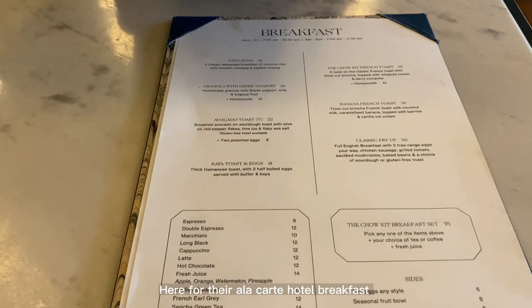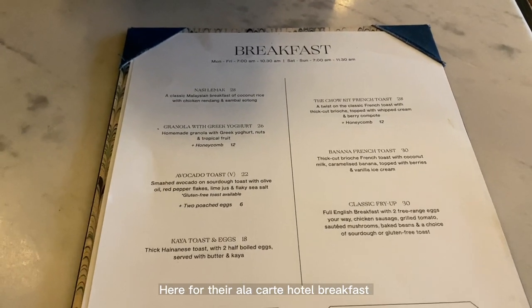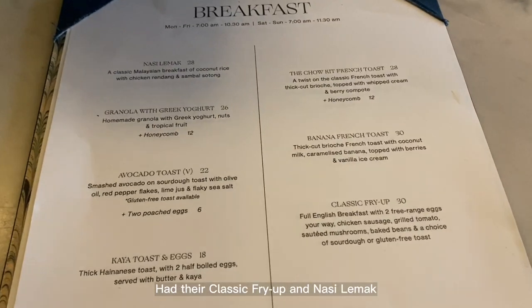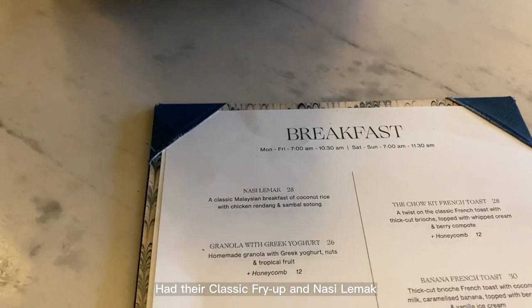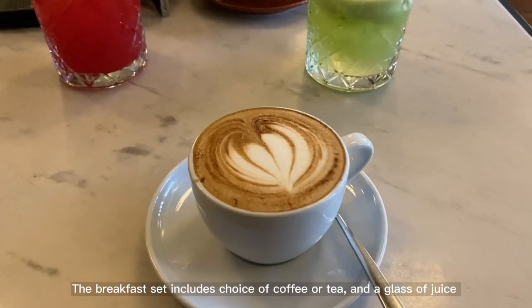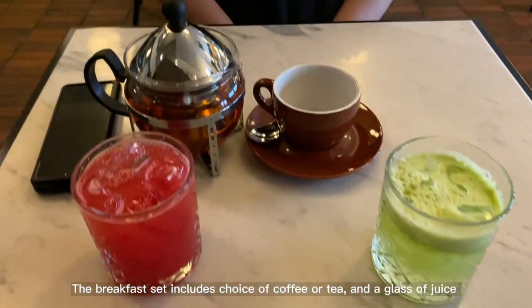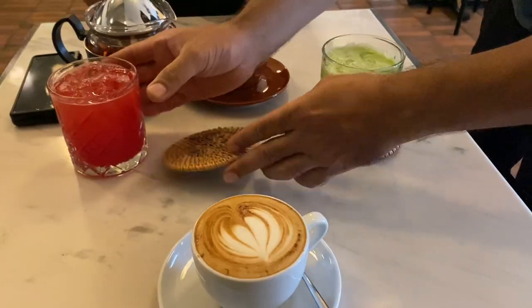Having breakfast, and these are the breakfast options. It's an a la carte breakfast. I'll be having the classic fry up. What are you having, darling? Nasi lemak. Nice. That's in the breakfast set. You get a choice of coffee or tea, and a juice each.